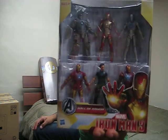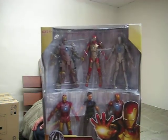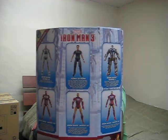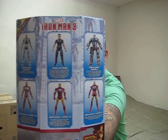Actually, we're going to show you this. This is the Iron Man 3 Hall of Armor. It's the universe size figures at 3 1/4 inch. Let me show this to you guys. You take a look on the back here. Alright. I got this from Walmart. Walmart online. I haven't found it in the stores yet. I did see it on Amazon.